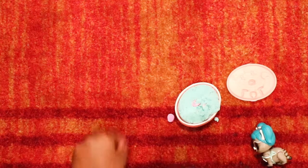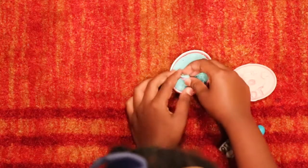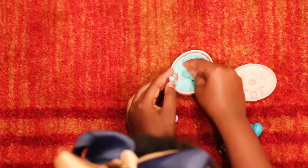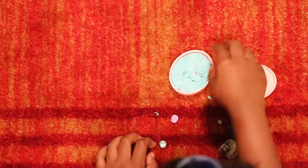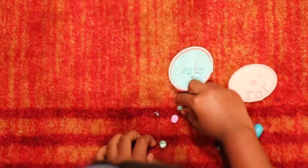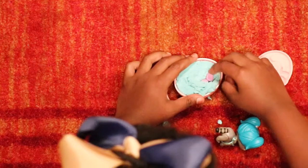I don't really like for the LOL pets to have shoes, cause the sand always gets stuck in the shoe. That'd be very hard. Yeah, I guess so. So we need, gotta put that right there. What? Oh, it has like a safety thing on it. So I think maybe it's to prevent the sand from getting in the shoe.